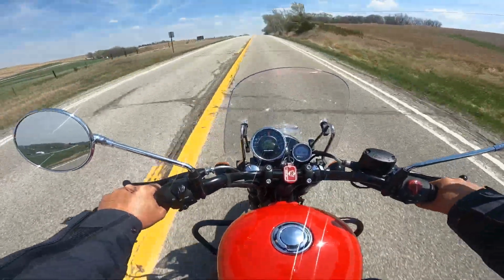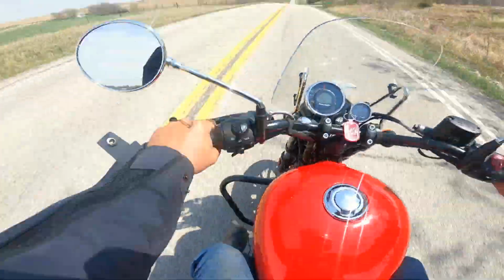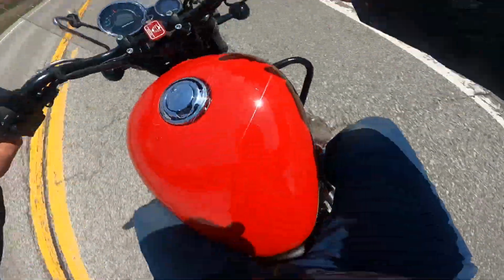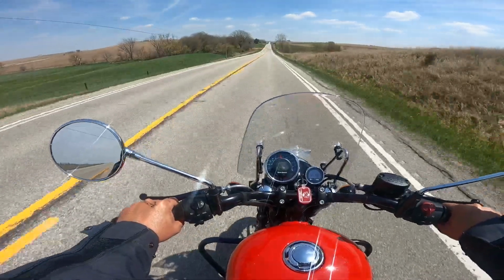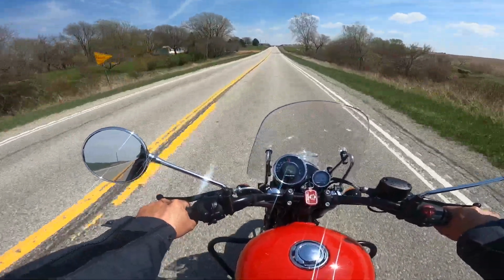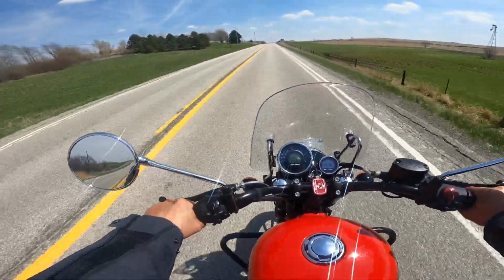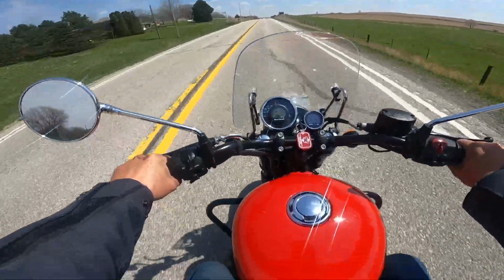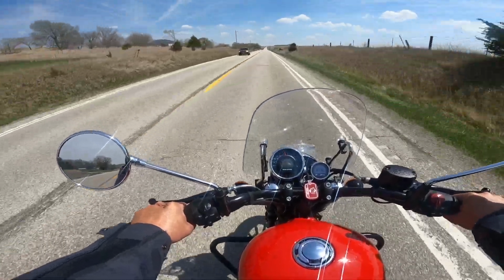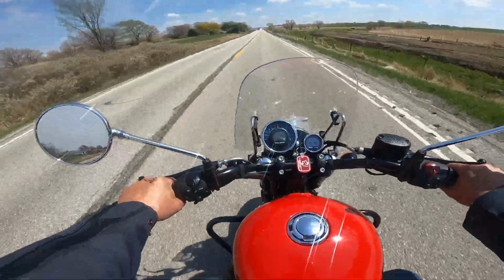The seating position on this is actually pretty interesting. I like that a lot. It's very upright. It's got what they call forward controls or something like this. Your feet are directly below your knees, maybe a little forward. The seat itself, you're sitting upright, the bars you're reaching to, but you don't have to reach forward. You don't have to lean forward. It's a very upright seating position. I like that. It's a cruiser style bike, and those cruiser styles are one of my favorite styles. Now let's talk about handling.